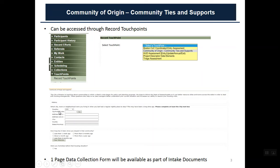We are asking for the city, town, or neighborhood where you were living when you last had a regular and nightly place to stay. It may have been a really long time ago. We understand that as well. These are not required fields, so if a client can't remember what the zip code was, but they remember that they lived in Dorchester, feel free to type in Dorchester as the city.